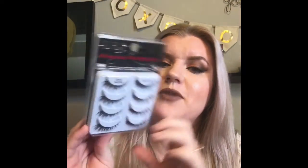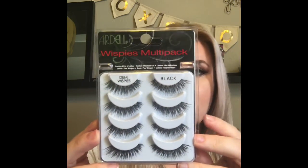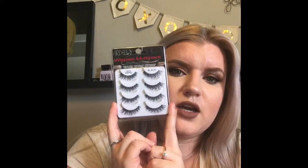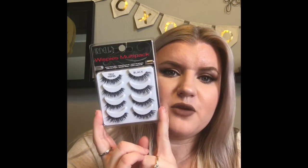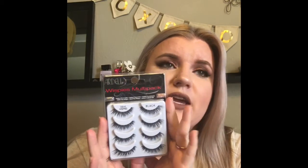These are ARDELL wispy eyelashes. These are the demi wispies. I use these all the time. This is a brand new pack that I grabbed from my drawer. Most of the time I have them handy. I use these whenever I freelance for weddings, for events. This is my number one go-to lash style and brand.